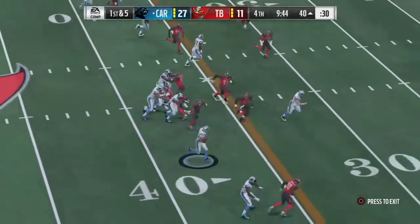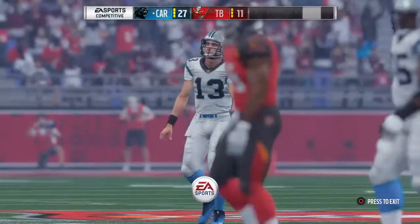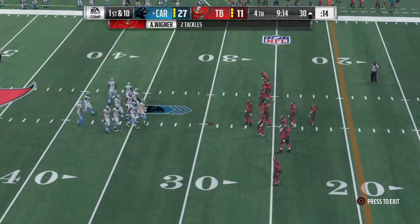And he'll give it here to his running back. And brought down, but able to get it to their 30-yard line. It's a 10-yard pickup, and it moves the chains. And a new set of downs here after picking up the first on the ground.